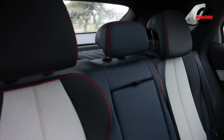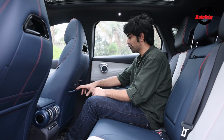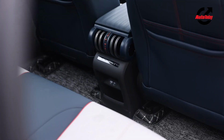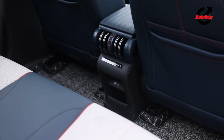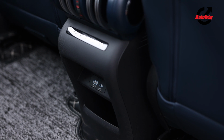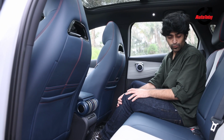In terms of features, if you're seated in the rear seat, you get these nifty pockets. You can place your phone, you can put other things, and similar pockets on both sides. You get air-con vents at the back. The design is similar to what we've seen in the front. Besides that, you get 2 charging ports. There's a Type A and a Type C. There's a small cubby hole to store whatever you want to store.